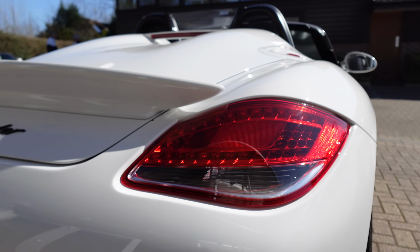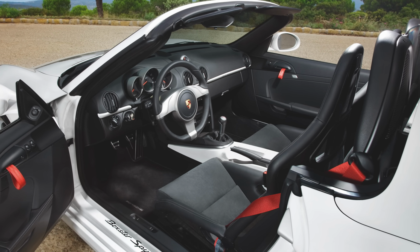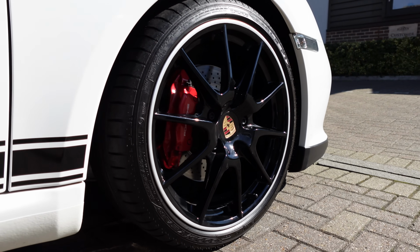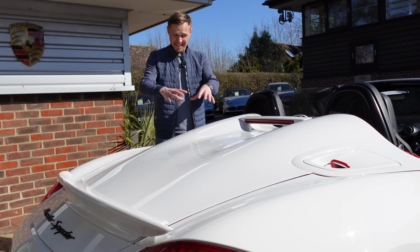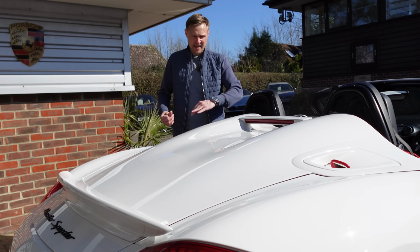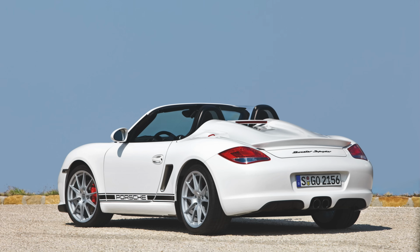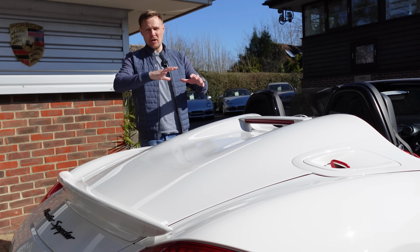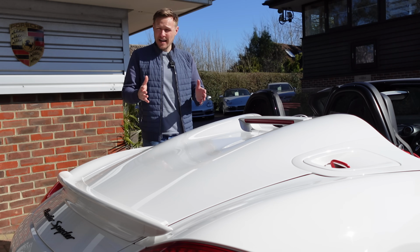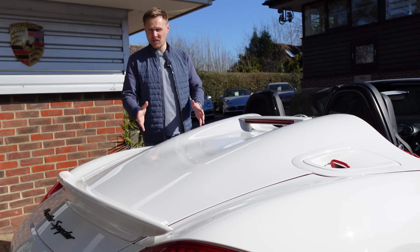Now, as I said, weight saving is all over this car. This rear clamshell saves 3 kilos over the Boxster S. Bucket seats available as standard save 12 kilos. Lightweight wheels weigh 10 kilos each. Now, there's some lovely details on the rear half of the car, centering on the one-piece clamshell. The Speedster bulges behind the front seats as part of the clamshell's profile. It gives this Boxster Spyder what Porsche described at the time as a stretched and sleek silhouette reminiscent of the Carrera GT. All of that combined gives the Boxster Spyder a DIN weight of 1,275 kilos, which, as I said, meant that this was the lightest new Porsche sports car of the time.